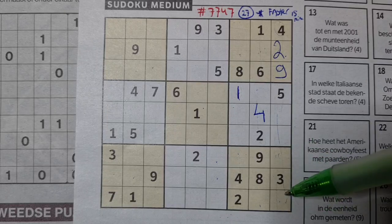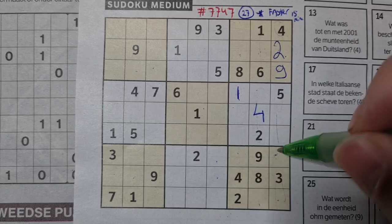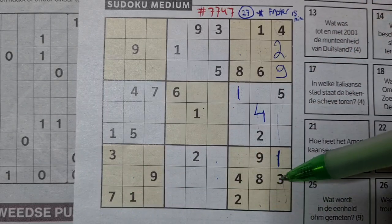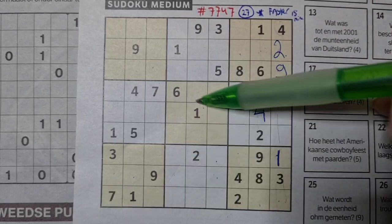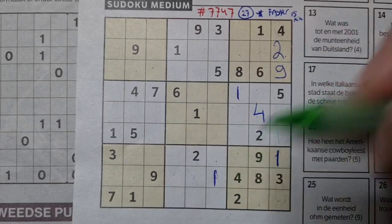The 1 in this column, the 1 in the column next, on the last column, the only 2 places left for the 1 should be here or there. We have a 1 in this row, no 1 there, 1 should be there. The 1 in this row, the 1 in the last row, so the row between, the only 3 places left for the 1 should be here or there. We have a 1 in this column, no 1 there, here 1 in the middle column, no 1 there. Only place left for the 1 should be there.